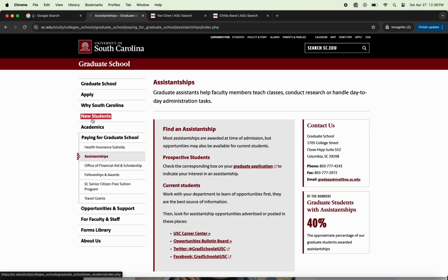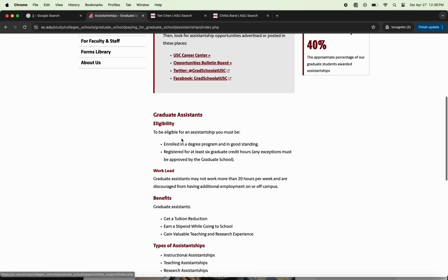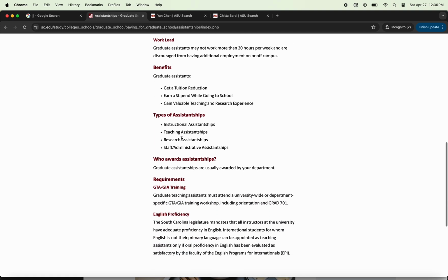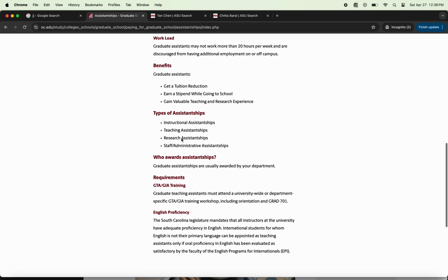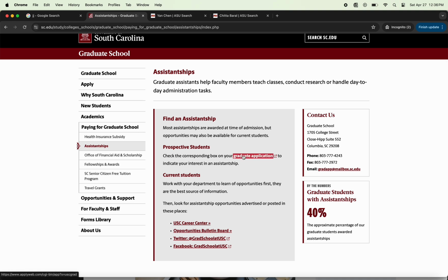So let's look for another school, University of South Carolina. They also have TA, and they have GTA and research assistantships. They even have instructional assistantships. So teaching assistantship and instructional assistantship might be different, because some just want you to grade assignments. Some want you to go to classes to actually teach students. Wow. So graduate students with assistantships in the school is about 40%. That's good. So that means they do have funding.